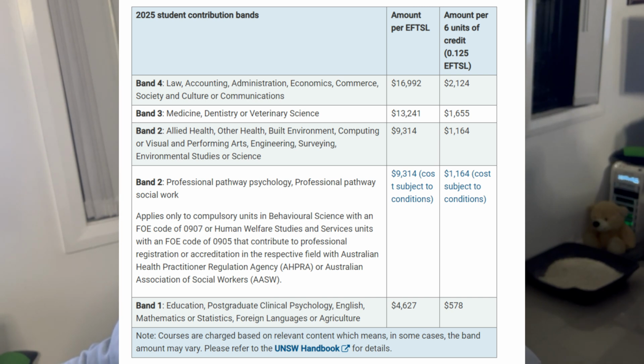As we can see, business or law-related subjects fall under the highest costing band, band 4, whereas health is a band 2 and education is a band 1. Generally, the more a profession has demand rather than supply, it's likely to be on a lower band and thus cheaper, encouraging people to enter that industry. You can also argue that higher band industries have a higher earning potential, but this isn't always true.